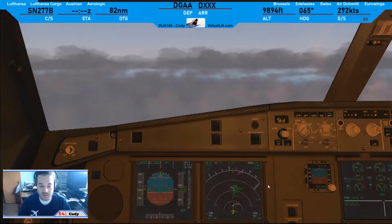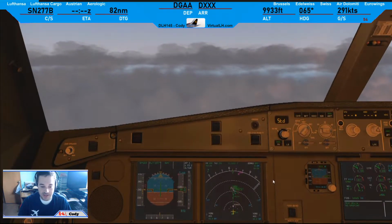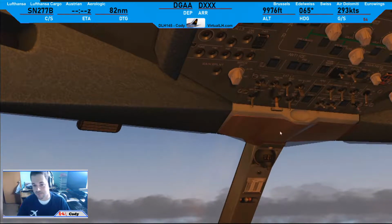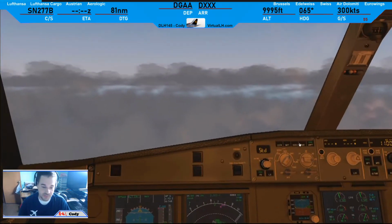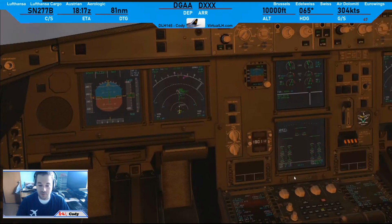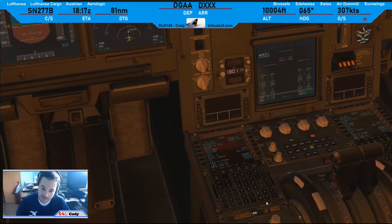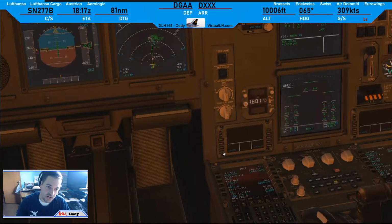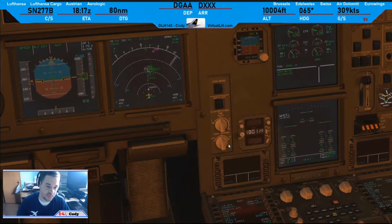We're already almost at top of climb. Just passing through 10 now, so for good measure, there's my tone saying that we're there. Shut the landing lights off. I'm not even going to shut the seatbelt signs off. We already have to prep for landing, so that's hilarious. So 11,000 is our cruise, if the airplane will go there.